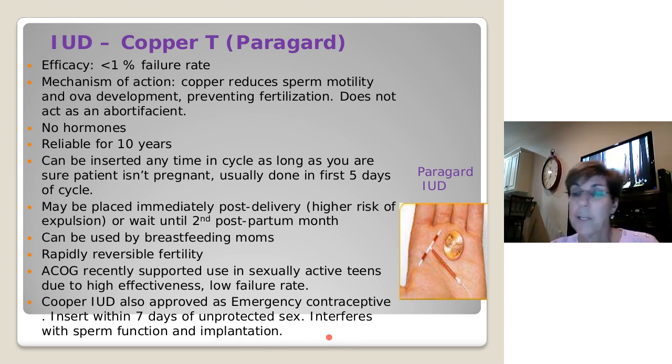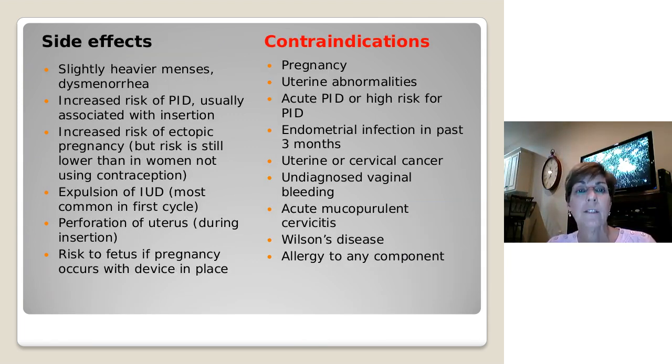And Ashley is saying you bleed more with the copper IUD because there's no hormone suppression. Yes, that is correct. Would they be good for those with the contraindications previously mentioned? Yes. So let's talk about that a little bit. The side effects are slightly heavier menses and slightly more dysmenorrhea, especially at the beginning. So this isn't a method you want to use in somebody that is suffering from severe dysmenorrhea or severe menorrhagia. You want to use a progesterone method in that to slow all that down. But in somebody that has normal or light periods and doesn't have very many cramps, it's a good method.